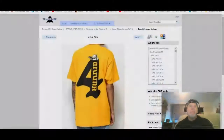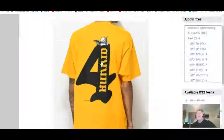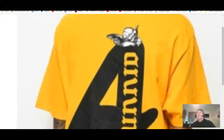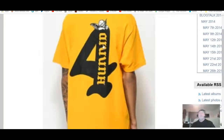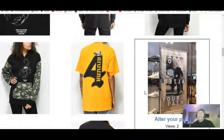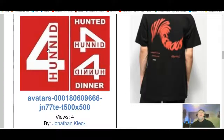Let me show you what it is. Okay, so you see the angel up there? You see that angel right there? They have an angel. Okay, let's look at it. Hunted for, and then spell it backwards. Dinner. Hunted for dinner. Oh, because angels are hunted for dinner. This is at Zoomies. You can go to Zoomies and buy it. Okay, now I'll just prove it out. Watch this. So there's 400.